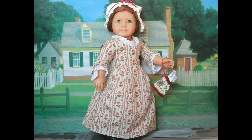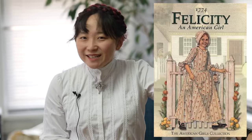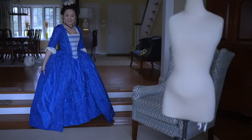This is a dress I have wanted to make for a very, very long time, partially because it is one of my three favorite Felicity outfits. Felicity, as you know, is the reason I am in 18th century costuming today and do it so frequently. In fact, I think this is like my fourth 18th century costume in a row. Do I even know how to make outfits from other centuries?